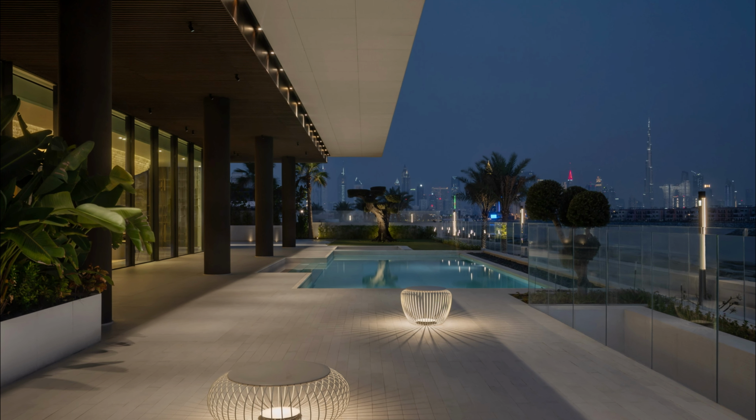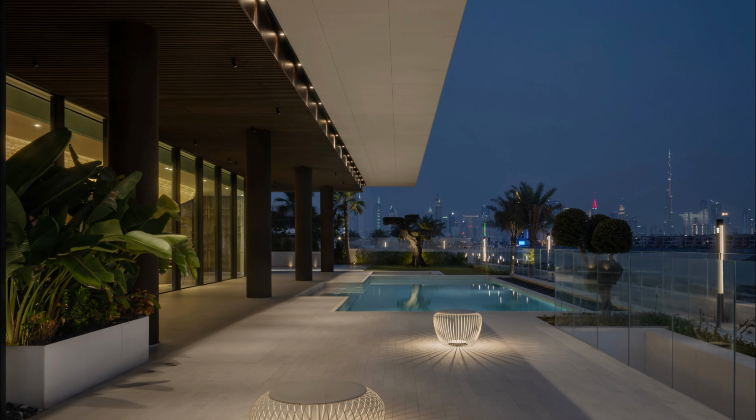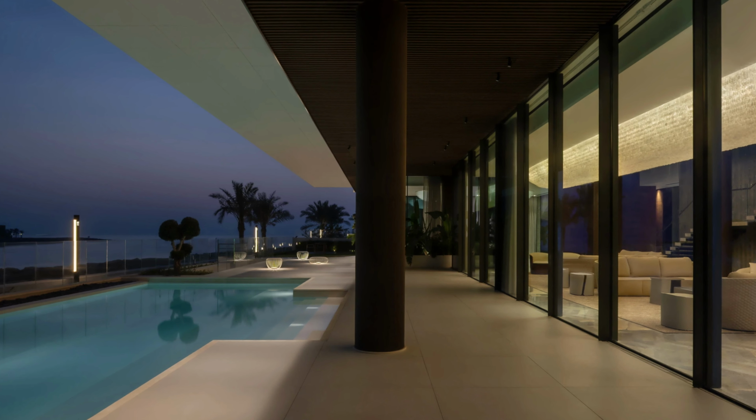Majestically on the pristine Pearl Jumeirah Island, Villa ABK stands as a testament to architectural brilliance. Let's dive in and discover the secrets behind its awe-inspiring design.